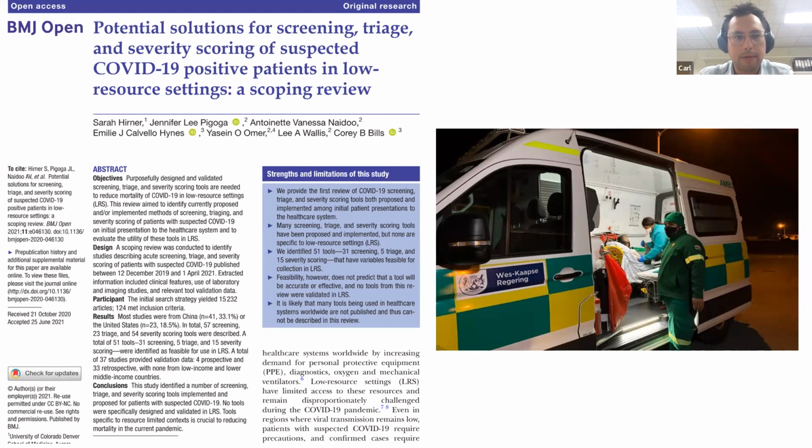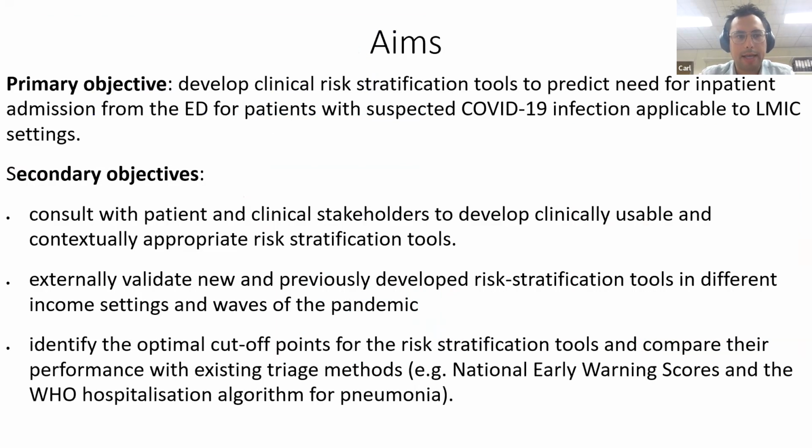So on the basis of this, we developed a collaboration and partnership and applied for the ICODA funding as part of a pilot project. And what we aim to do is essentially develop a PRIEST-like risk stratification clinical tool which can be used to help triage patients with suspected COVID in emergency departments in low and middle income settings, specifically the Western Cape and also Sudan. And key to that is involvement of clinical and patient stakeholders to make sure that the triage tools are acceptable both to patients and clinicians and are also usable. And we also explored the use of machine learning techniques to see if prediction could be improved.